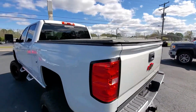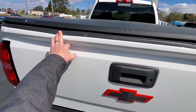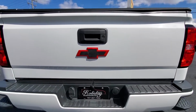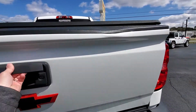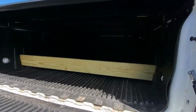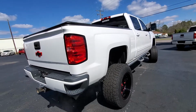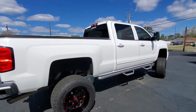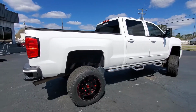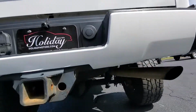He also added the tonneau cover there. As you can see, it does have a little bit of damage at the top of the tailgate here. Changed the bow ties on the front and rear just for a little added flair. Of course, tinted windows. This is the longer bed, not a long bed, but the longer bed. We have 3 different sizes in this year, I believe.